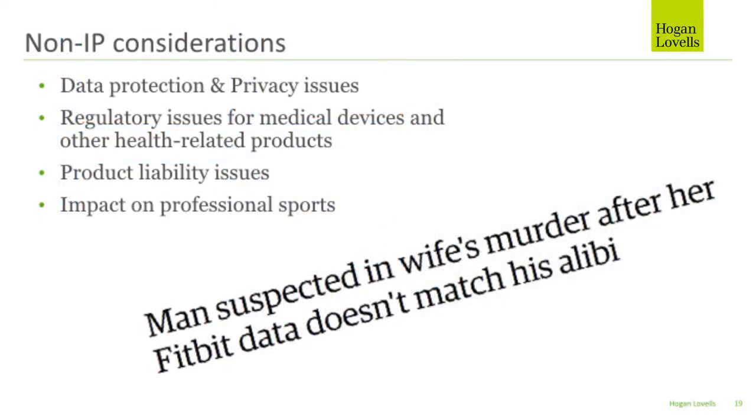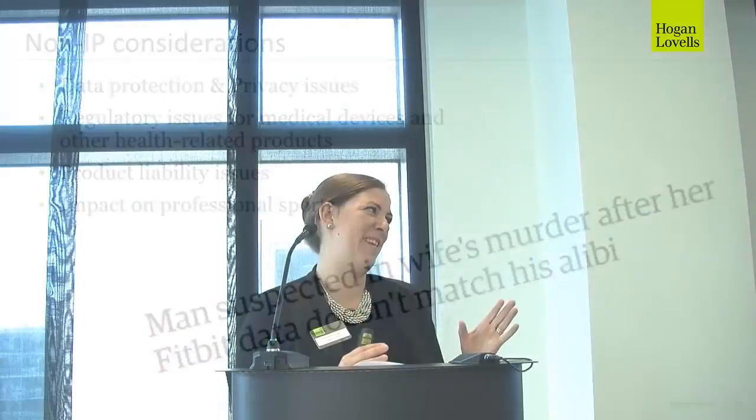And a final example, this is a headline that I read that I'm not sure if it's a cautionary tale, because I'm hoping that none of you would want to murder anybody anyway. But this was quite an interesting case where a man's wife died. He said, oh, she collapsed as soon as she got home and got out of the car. I tried to help her, I couldn't. And actually, her Fitbit data showed that she got home, walked around quite a lot, and had been moving for an hour and a half after her husband said she'd collapsed. So beware. That's much more of a data issue, but just beware.